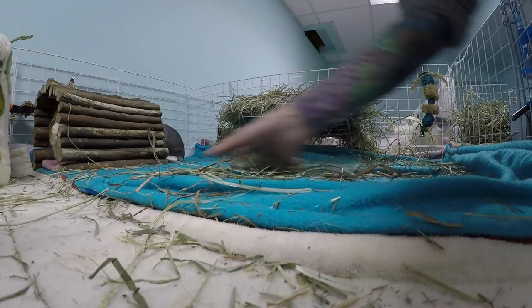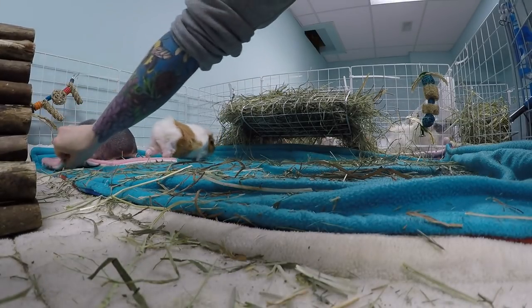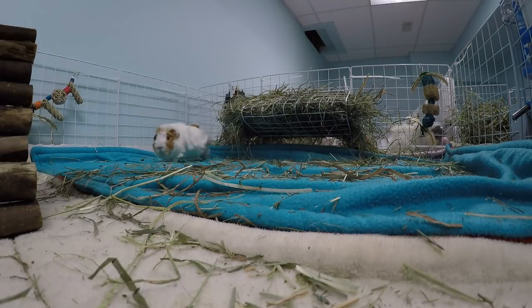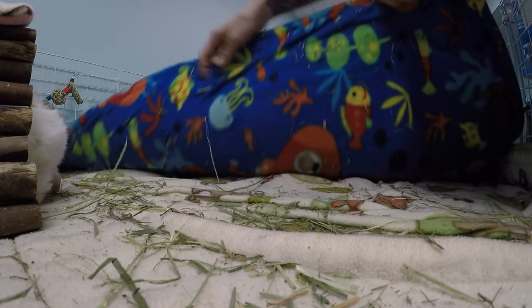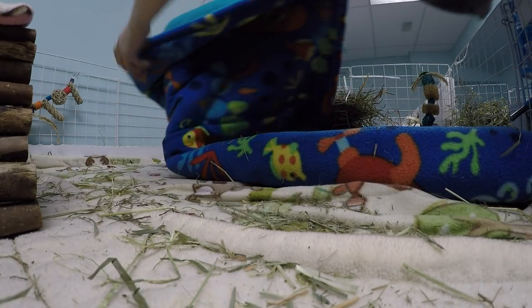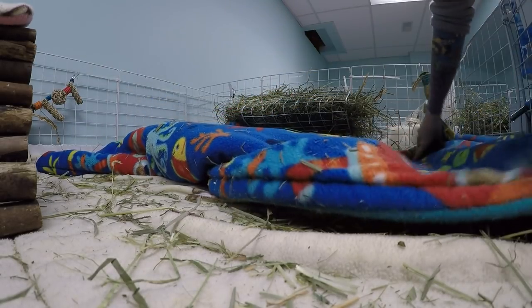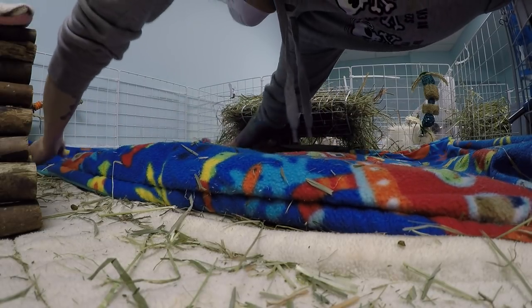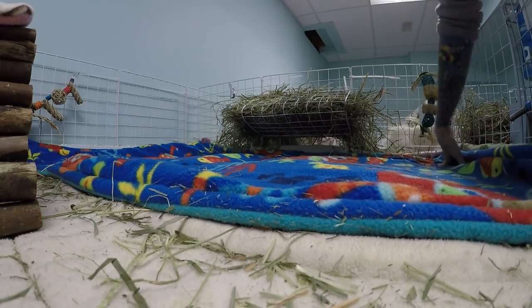Maybe we'll just flip this whole liner over. Okay, excuse me, little doodle bugs. Look out, Apple. We'll be flipping this. So yeah, kind of the same thing that I did with Lily. Flip the liner, and then tomorrow morning, I'll just take it off and give them a fresh one, because now this top part that's facing up is dry.